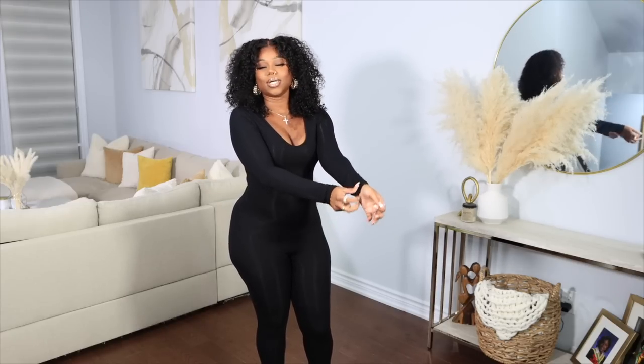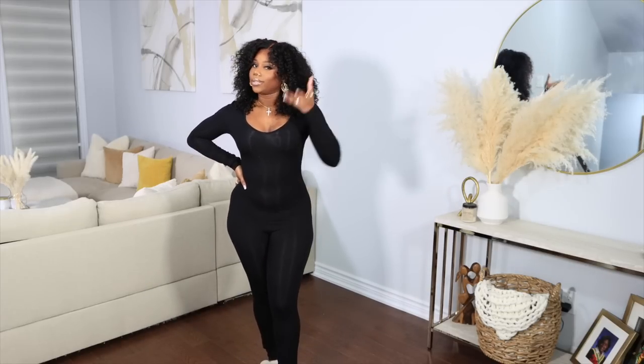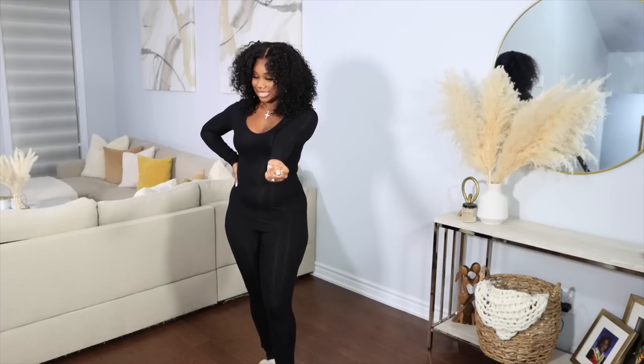The length of the sleeve is really long. Well, not really, really long, but it's decent. It's a decent length. I would say see-through wise, I can't really tell. It's nighttime right now, and I can't really tell with these lights. But I'm wearing a black bra, and I'm wearing dark underwear, so I can't tell. But nevertheless, with a lot of these type of outfits, you really should be wearing dark underwear anyway.